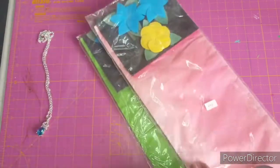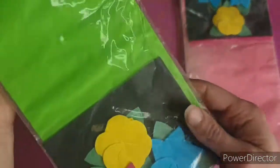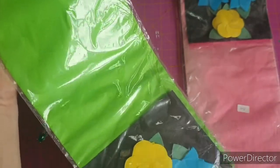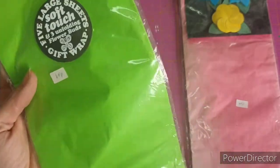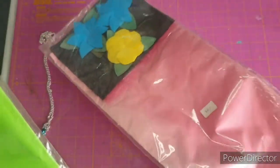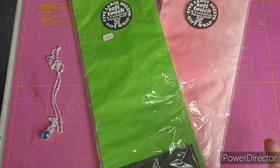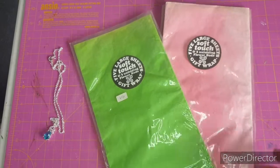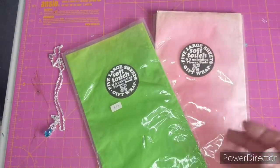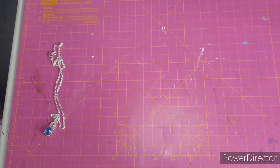I found so much tissue paper as well. These two haven't been opened. They actually have unfolding flower buds in them as well. So there's the green and the pink, and I just thought that was really useful. I mean, I don't know who would turn down tissue paper, to be honest. Some of it's a bit discoloured, but I think that adds to it. I think it's pretty cool. So there's some tissue paper.